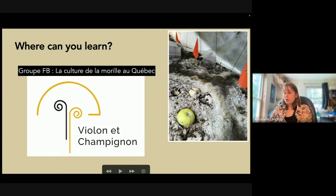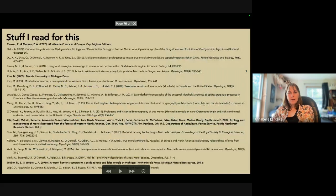If you want to learn how to grow morels, I unfortunately couldn't find a good resource on the Vermont side, but if you're not too shy to go to Quebec and dip your toe in French, you can find Violon et Champignon. It's a guy from just north shore of Montreal, and he cracked the code of morel growing in our region in the Northeast. I know he uses some apples like you see in the picture, and he burns his parcels. He uses a canopy. He uses the exogenous bags. He gives workshops and sells the mycelium. So maybe I will see you there.